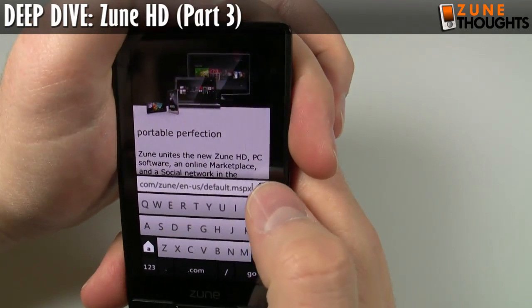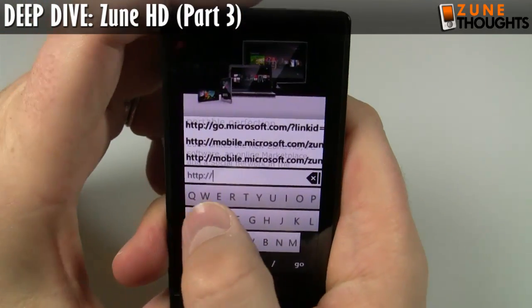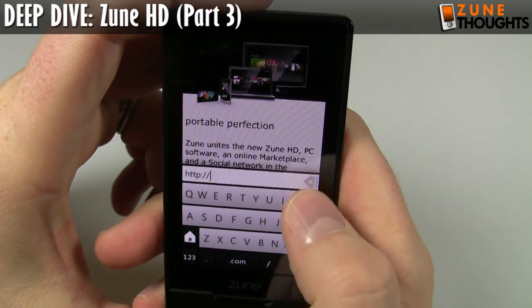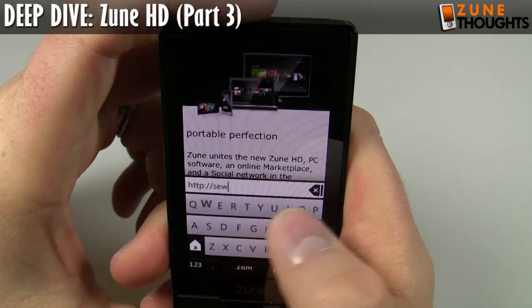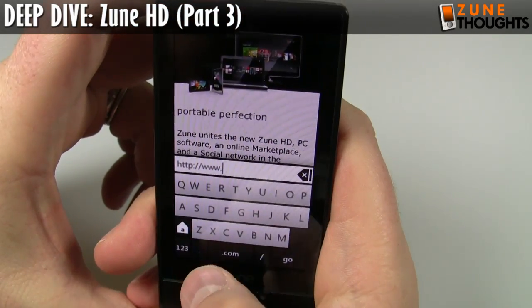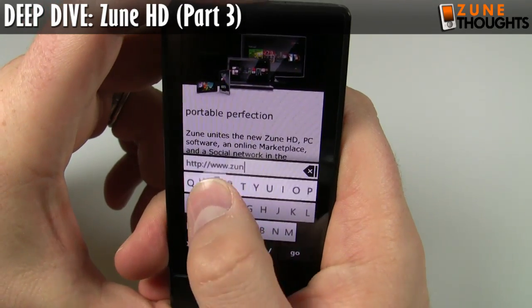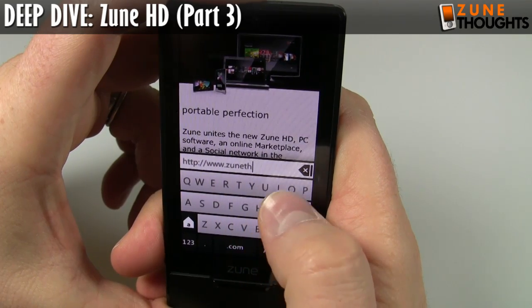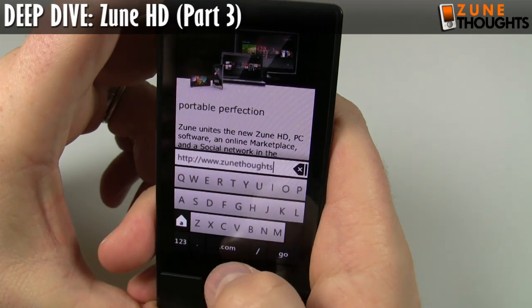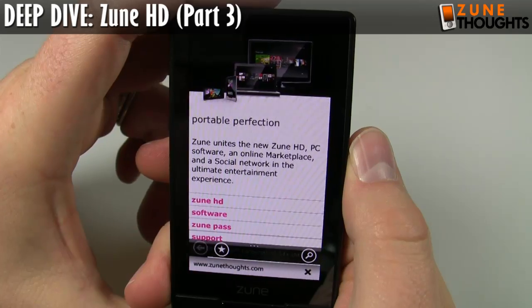Okay, so I click up here, and then this is the on-screen keyboard. Now it's kind of cool when you're using the on-screen keyboard, you'll see that as I press the buttons, there's a little... oh yeah, this is a little bit tricky when you're trying to pay attention. So dot, let's actually go to ZuneThoughts.com. The on-screen keyboard is actually pretty good. It's not too bad. It gives you some good feedback in terms of which keys you are pressing.